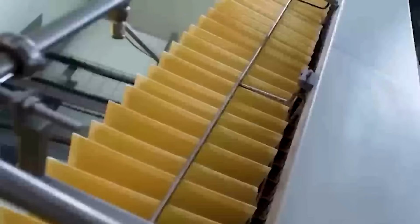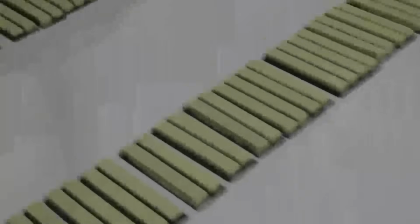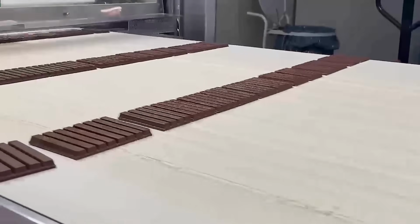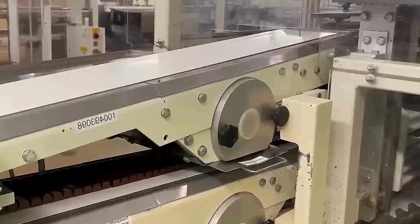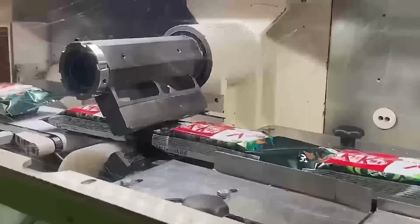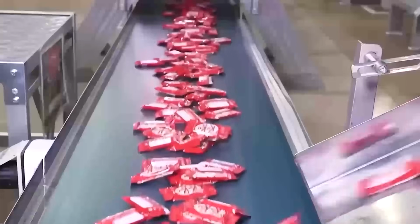After passing inspection, the KitKat bars are transported to high-speed wrapping machines. Individual bars are wrapped in foil or plastic film using heat-sealing technology, ensuring airtight packaging that preserves freshness. These wrapped bars are then grouped into multi-packs, which are subsequently boxed using robotic case packers. The packaging design is carefully printed with product details, barcodes, and branding elements before final sealing.